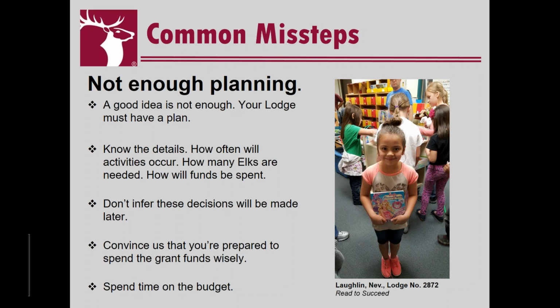So a good example of this is Laughlin, Nevada, Lodge number 2872 with their Read to Succeed program. I remember that application specifically because they did such a great job breaking down the Elk involvement by month and by number of Elks needed. They had an idea of how often Elks would be needed, how many they would be needed, and exactly which activities they'd be doing with these kids on a consistent basis. There was no doubt in my mind that those Elks were taking this project from start to finish. There was no doubt that they had planned this for a long time.